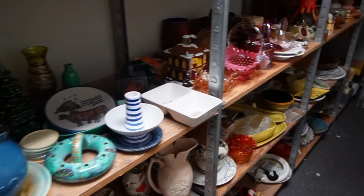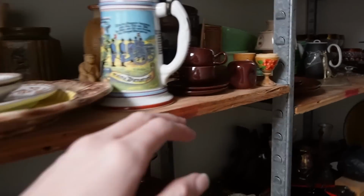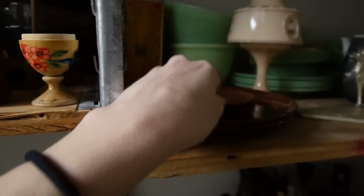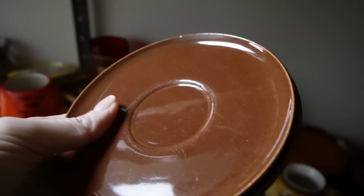So let's go down here. This is where we have most of our brown stuff. Okay, there's the brown. So we have 2 little Demi-Tasse here, and then we have 2 saucers. This saucer has a chippy on it, so I just have to confirm that that is disclosed. A little Demi-Tasse.